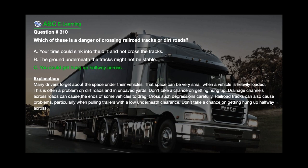Drainage channels across roads can cause the ends of some vehicles to drag. Cross such depressions carefully. Railroad tracks can also cause problems, particularly when pulling trailers with a low underneath clearance. Don't take a chance on getting hung up halfway across.